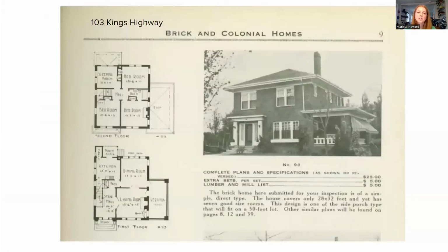This one actually is on Kings Highway. This is one of the few that will feature there. Kings Highway, even though I showed you the plat map that has Rivers Realty, there were a few homes, and this one is the one right on College and Kings Highway. And it's one of the few that are hers. But I like to show this one too, so it's a little bit more simplified.